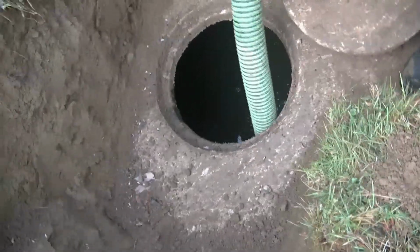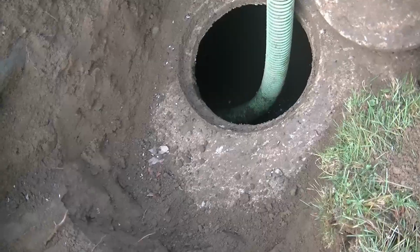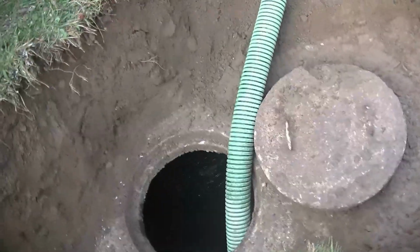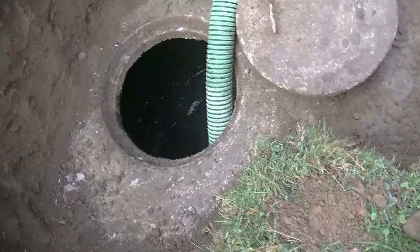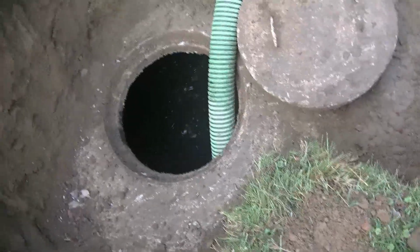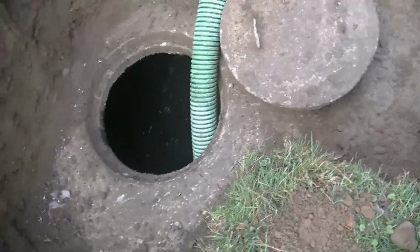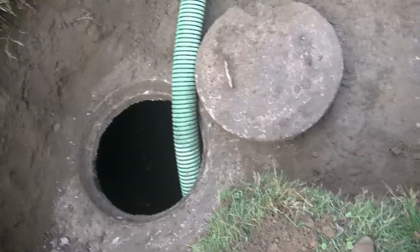Loosening up all the stuff on the bottom of the tank. Serves a couple of purposes. The first, above all, is to get the solids out of the tank, the solids that have sunk to the bottom. There's only two of us here, so this will last another 5 years before we have to have it pumped again. But it also gets out all the liquid, or most of the liquid. Gives you the opportunity to look, see what the baffles look like. Kind of do a quick inspection to make sure everything is working right.